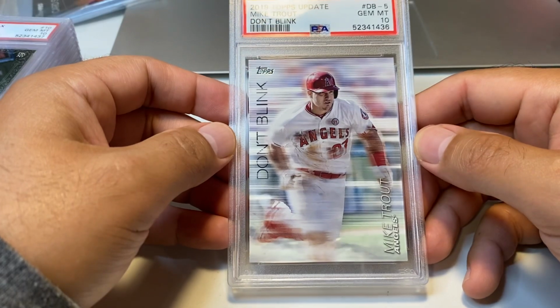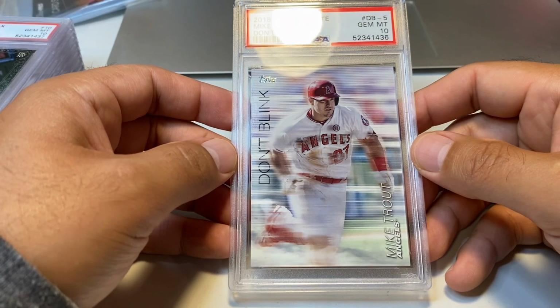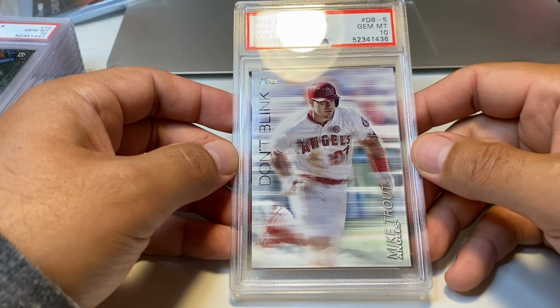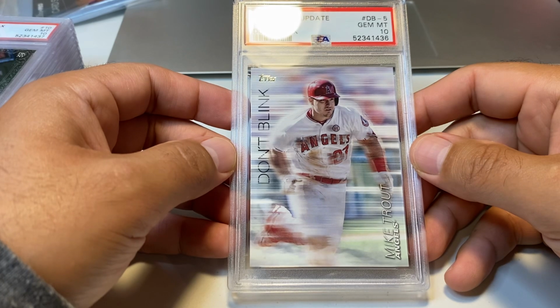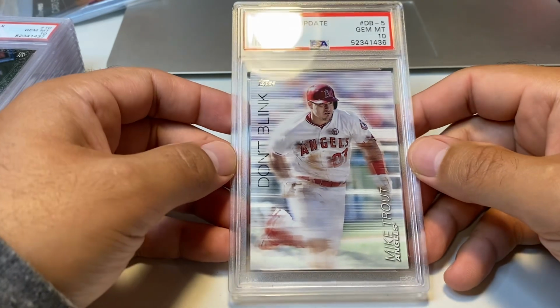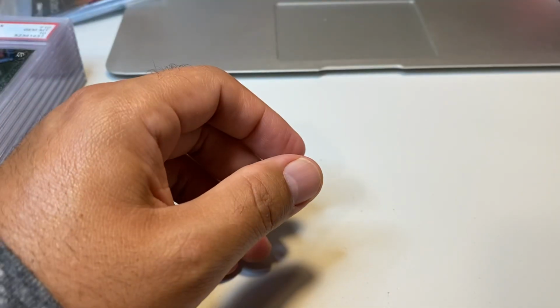Again, this kind of thing I would not have thought to send in, but if a 2020 Bowman PSA 10 Trout gets like $40-50, then this should get $40-50, and I spent $12 on it, and it was sitting in a box of trash before that. So I think it paid off.